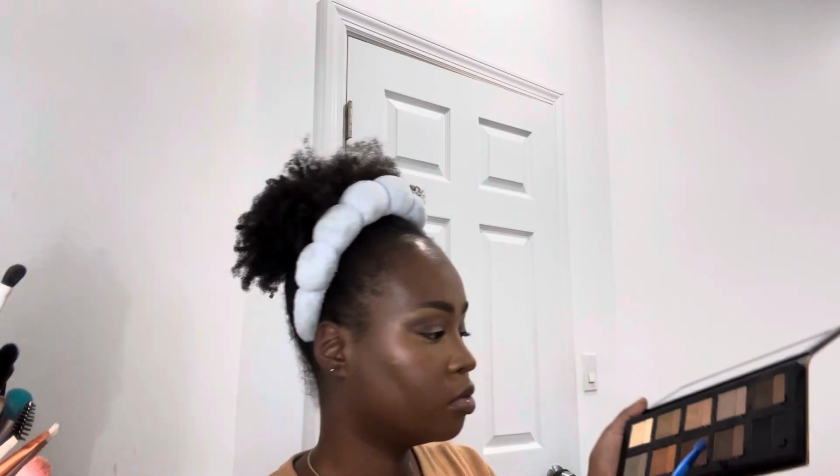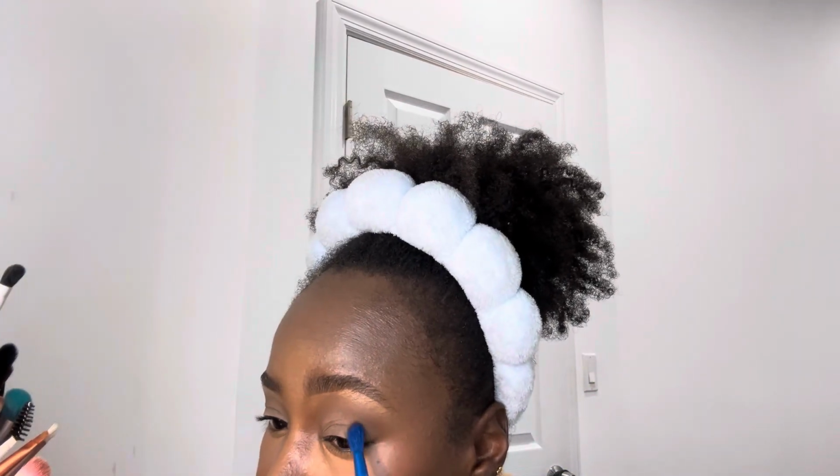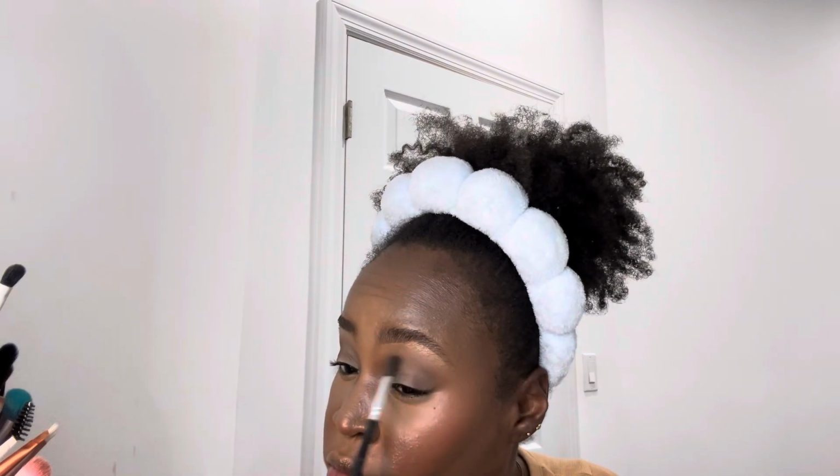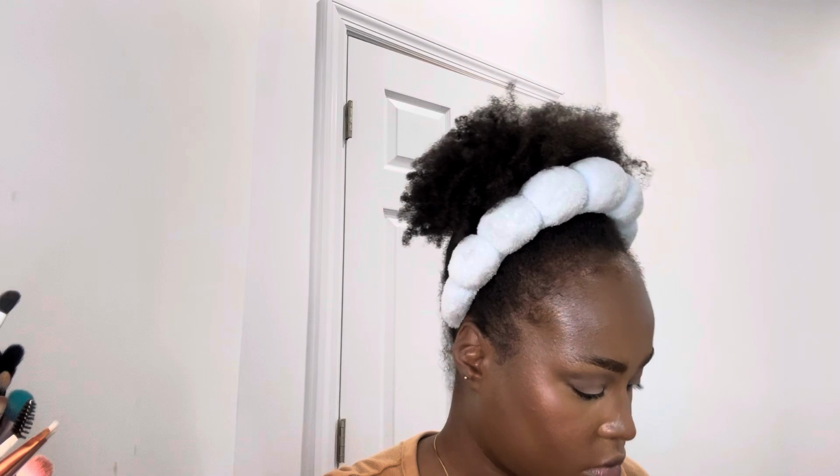Just to add a bit of toastiness, I went into the shade called Harvest, which is exactly what it sounds like, a really toasty, nutty, warm shade. I was trying to overlay, but it didn't really go warm. As I'm wearing this right now, this just looks very neutral, which I'm not mad at, but that's not what I wanted. Now we're going into the Lancôme palette.